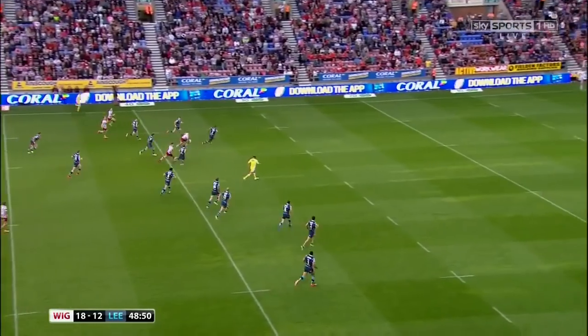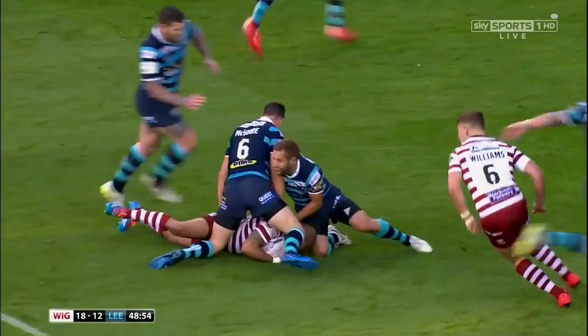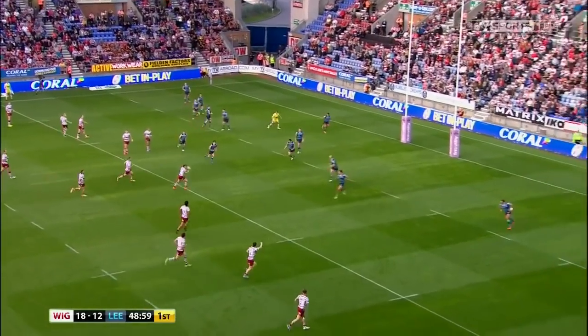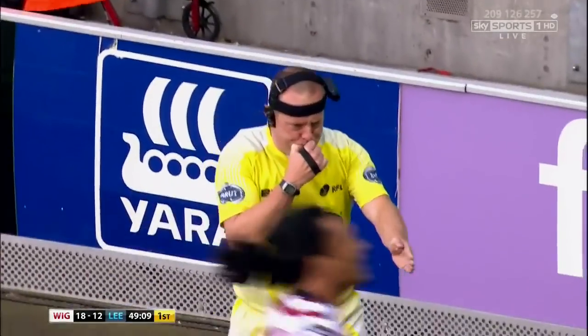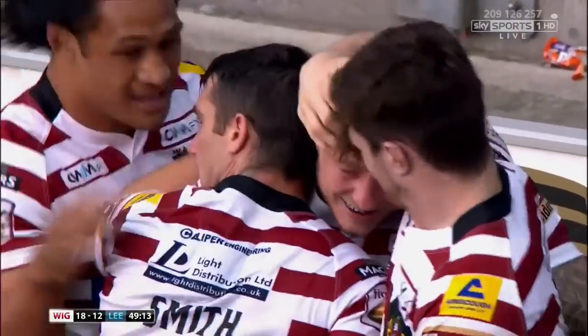Here's Matty Bowen now on the charge. Bowen turning him inside out. And in the end, Maguire and Burrow get to him. Well, that could be a very costly decision for Leeds by the referee. The kick is out wide to Charnley. It's a carbon copy of last week, but it was Dom Manfredi who benefited there.